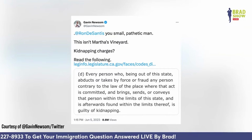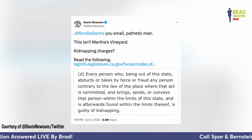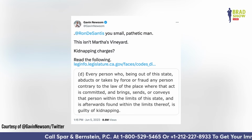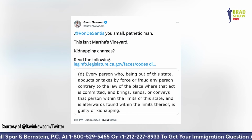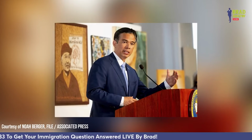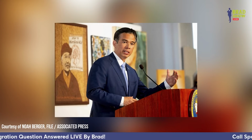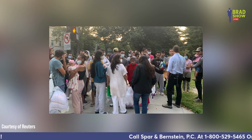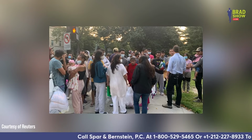Gavin Newsom called him a small, pathetic man and appeared to threaten kidnapping charges, citing a section of California's penal code stating anybody who abducts or takes by force or fraud a person found within the state is guilty of kidnapping. California Attorney General Bonta said in a statement that the 16 South Americans abandoned outside the Roman Catholic Diocese of Sacramento on Friday were in possession of documentation purporting to be from the state of Florida and may have been duped into boarding charter flights via New Mexico after entering the United States in Texas.